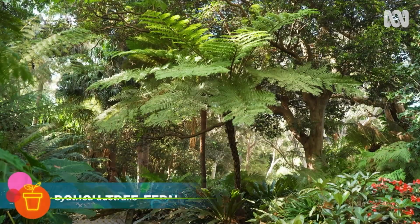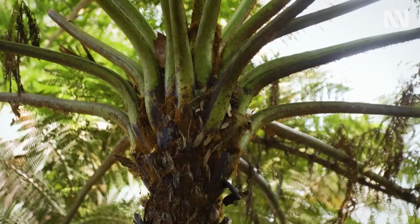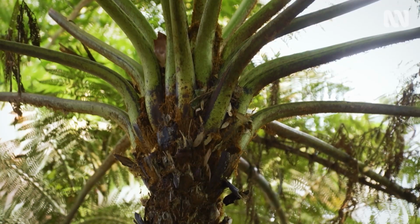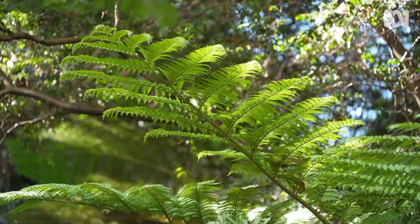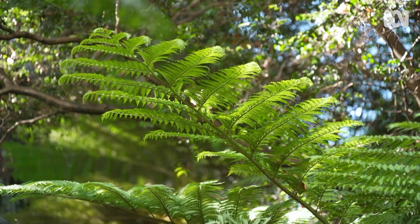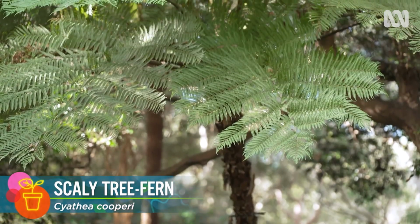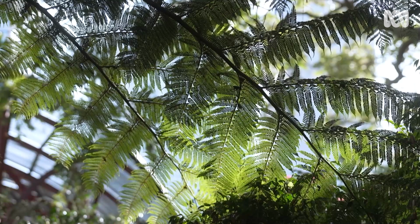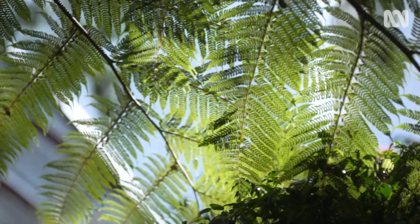The Cyathea australis, or rough tree fern, is recognisable for its prickly hairs growing at the base of the fronds and the large round leaf scars on the trunk. If you're looking for something to fill a difficult spot in your garden, this will do the job. Don't be deceived by its refined symmetry and beautifully elegant fronds. This fern is extremely hardy, it tolerates direct sun, it'll survive a frost, and even works well in a pot.